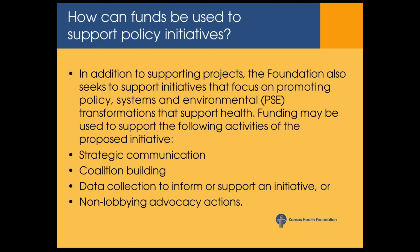Now, to understand the Foundation's mission, it's helpful to know how we define health. We join with the World Health Organization in believing that health is a state of complete physical, mental, and social well-being, and it's not just the mere absence of disease or infirmity.